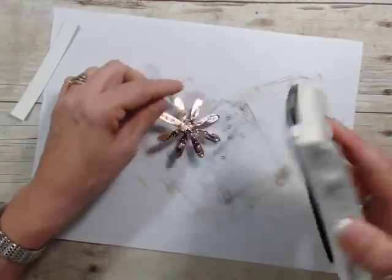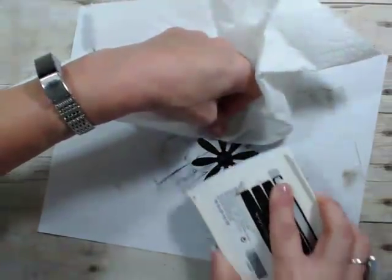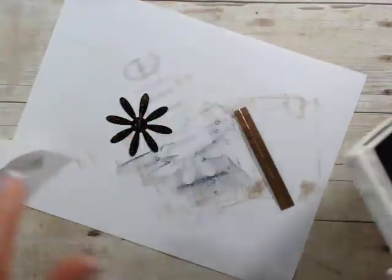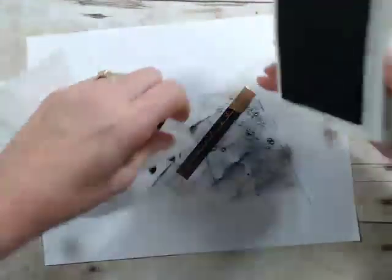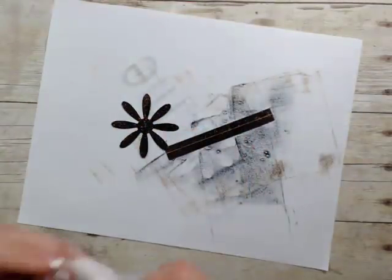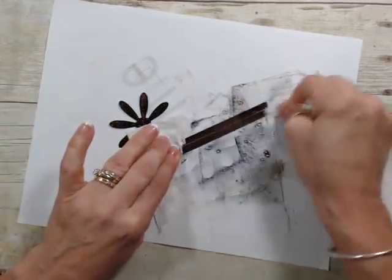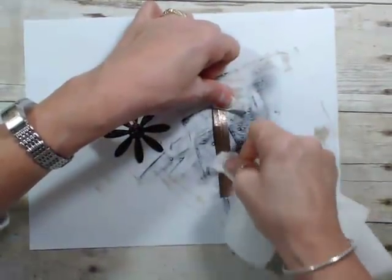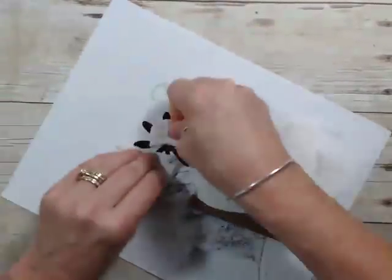Now, what you're going to do is just ink this up. Okay, now let me ink this one up too. Here we go. I'm going to keep that open because sometimes I need a little piece for my finger. And this is going to take some of the copper off, okay? The archival is going to take some of the copper off.